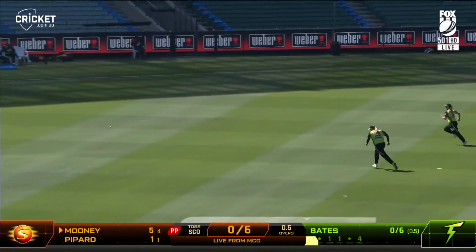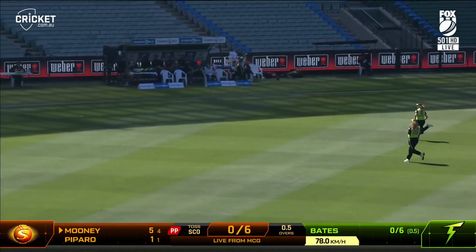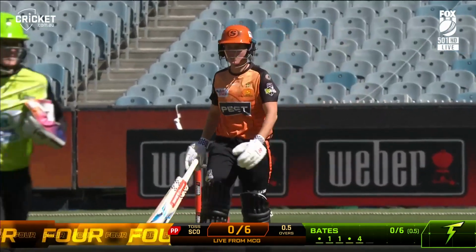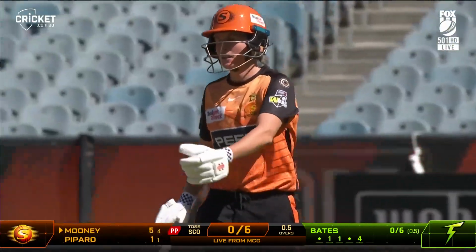Short again, and she's going to seize on that. Back-to-back boundaries for the superstar. That's a good way to finish the over. It's none for 10.